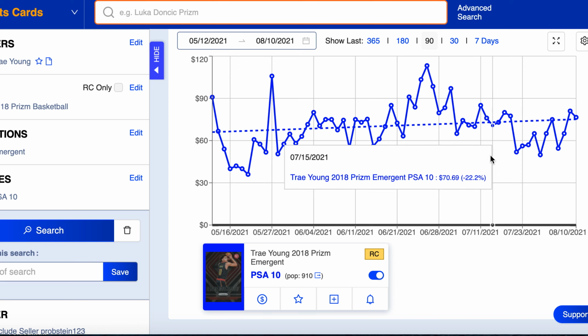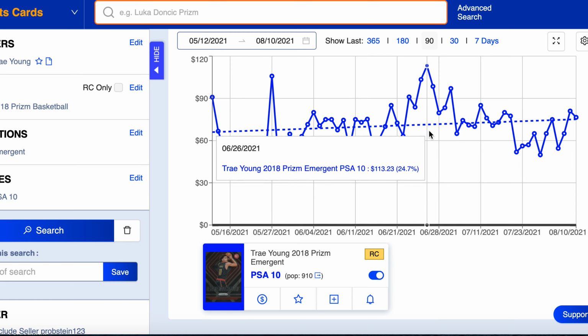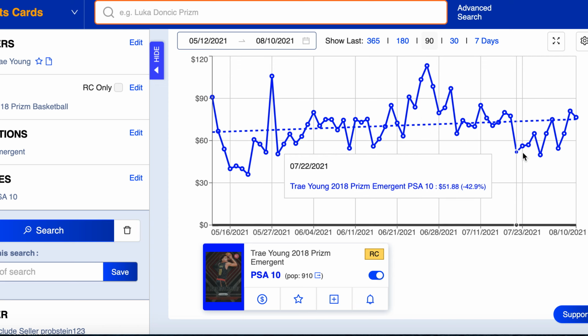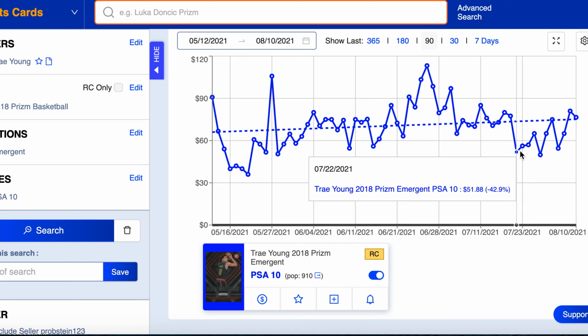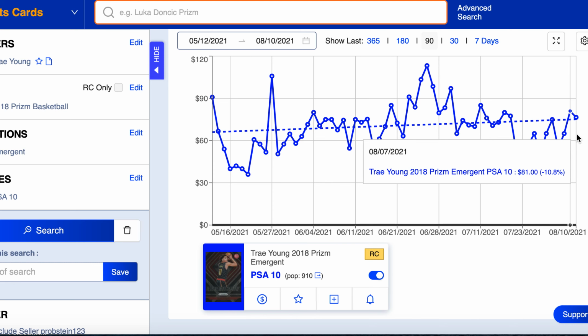Let's go here. What do we got? Over 90 days, looks like the card obviously went up because of the Eastern Conference Finals, the playoffs, etc. But then it's come down. It's probably around its bottom, around $50. You could buy this one on StarStock. It's kind of going up though.